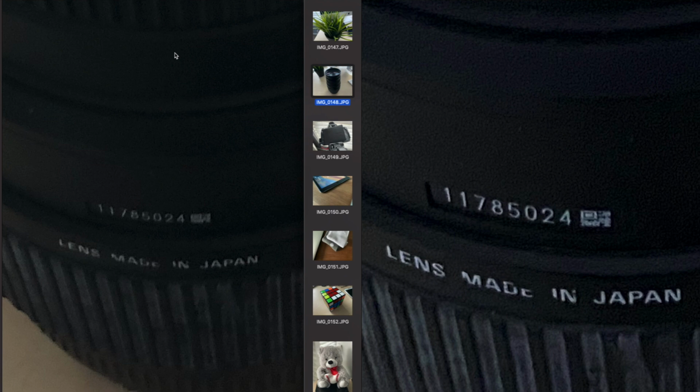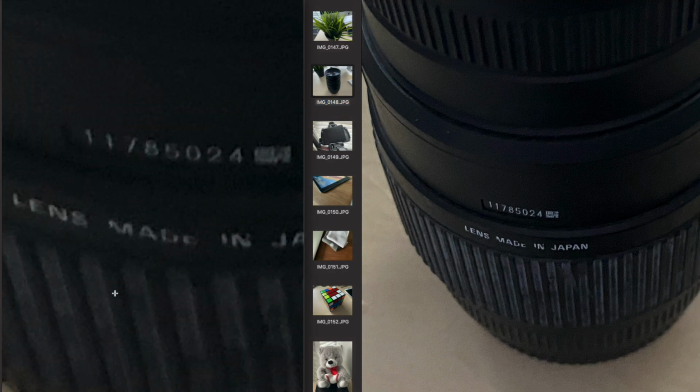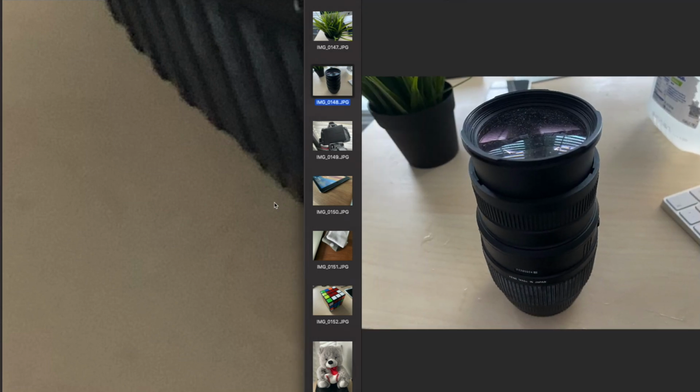Also, the lens itself seems a little bit noisier or washed out. On the 11 Pro, it seems much darker and much more, I guess, in focus. That's the best way I can put it. Even looking at the desk itself, it looks much noisier and grayer on the 8 Plus. On the iPhone 11 Pro, again, it looks much more in focus and much lighter as well.